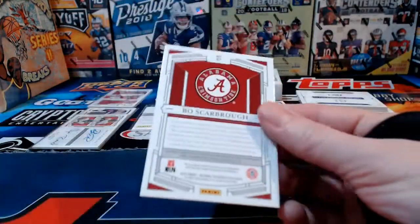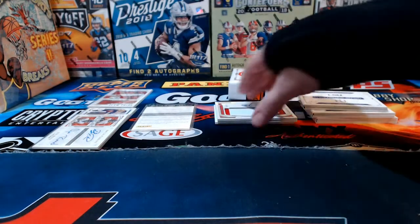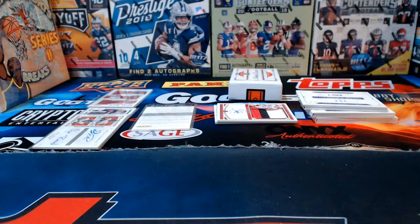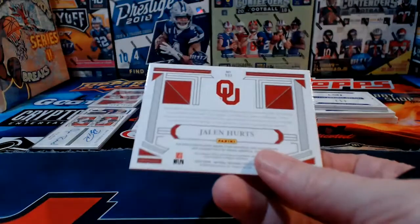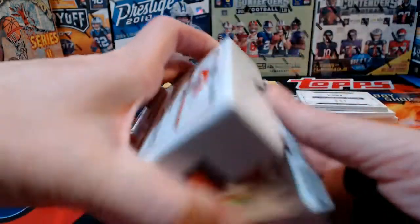Numbered to 99, there's Bo Scarborough. Now, Bo Scarborough was the Cowboys, right? Is he still the Cowboys? He's another one I'll check out. KJ Hill. And KJ is numbered to 99. He is headed to the Chargers. Numbered to 99. Everything's numbered to 99, it seems, doesn't it? Feels like it is. That one is Mr. Zach Moss. And Zach Moss goes to Buffalo. The Bills. Jalen Hurts. You might see him on the field before it's all said and done. It's numbered to 99. It's going to Philadelphia.